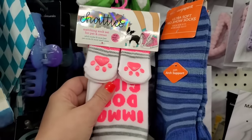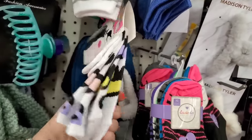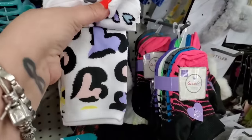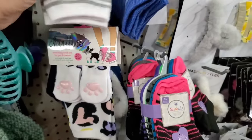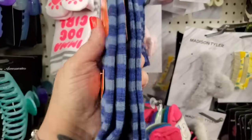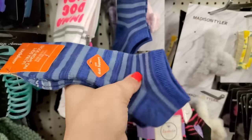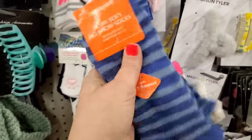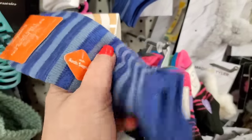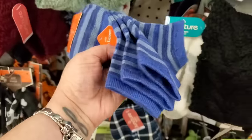Seeing the chatties for small pups and their owner's socks. I love those. We've seen them before. They're so cute, you guys, with this really cool cheetah print, the cute little pink paws and the hearts. And then this one says, I'm a dog girl. So cute. But now this is a two-pack of these ultra-soft no-show socks by Easy Spirit. And when I say that they are ultra-soft, I'm not kidding. They are really stretchy, sock size 9 to 11, but they are the softest socks I've ever touched. And you do get a two-pack, which is always great.